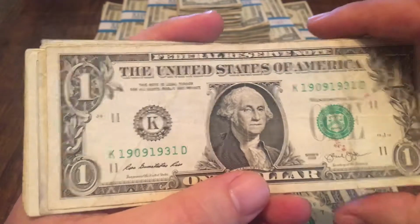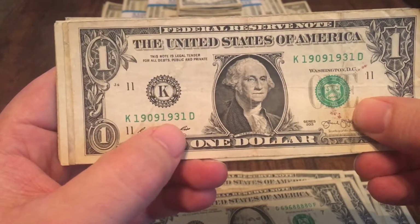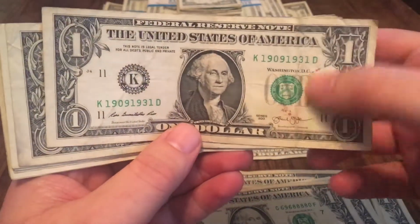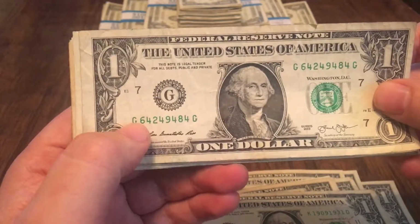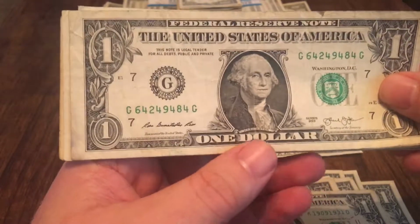And I found a birthday note. This one would be the 19th of September, 1931. So that's the birthday note that I found. A little bit of a mess on this one, but birthday notes aren't that easy to come across. Found an alternator, 64249484, 4 being the alternator there.